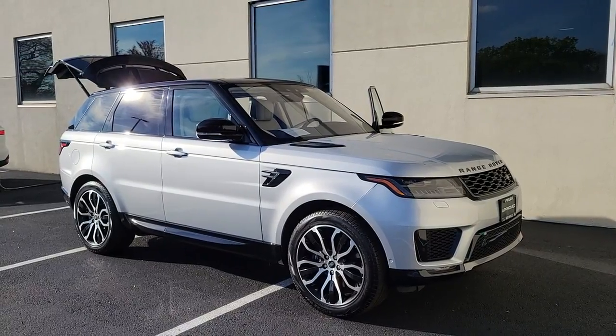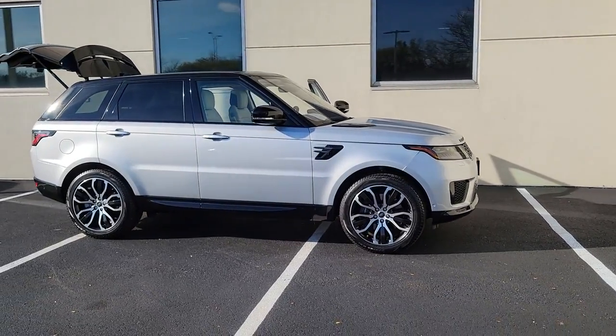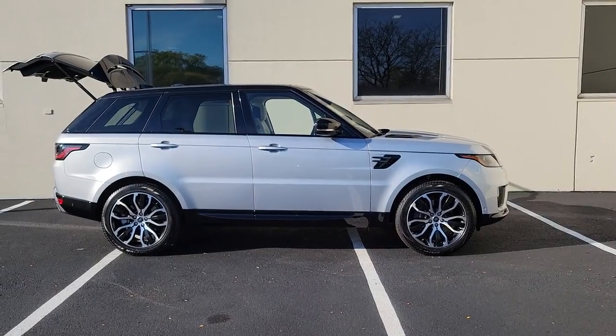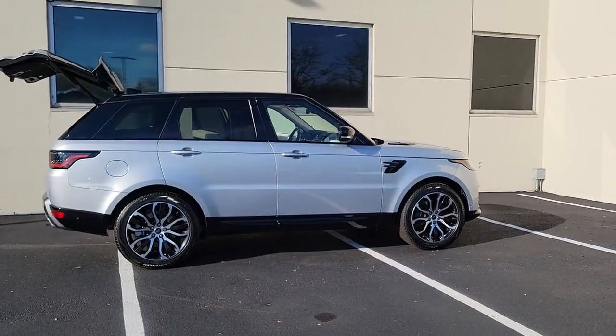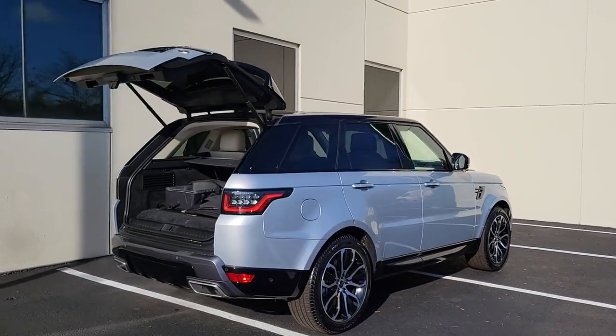You'll have love at first sight with the 2021 Land Rover Range Rover Sport. This vehicle still has fewer than 10,000 miles on the clock, so it won't last long. Here's an impressive Range Rover Sport that delivers high-end luxury and style, as well as world-class off-road capability.